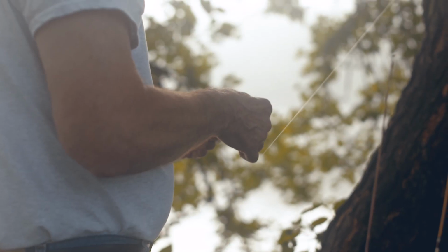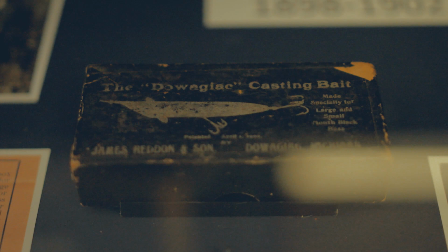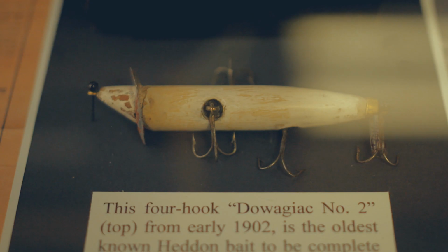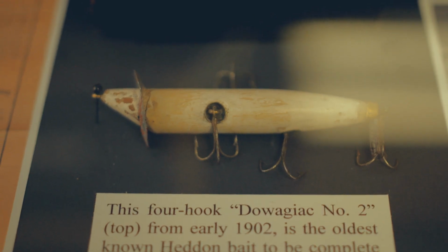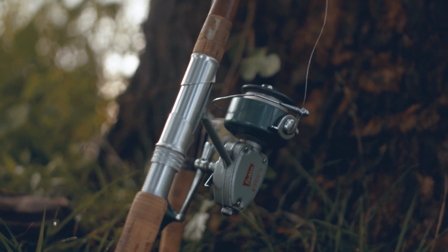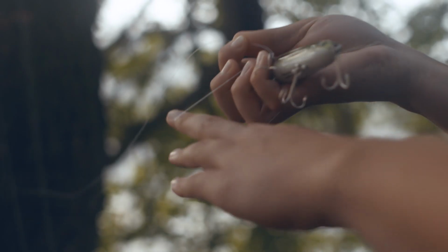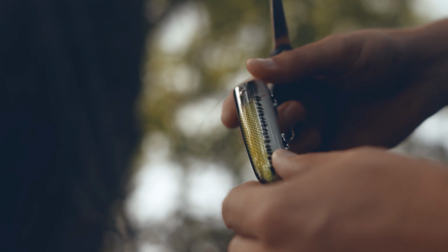And during that winter, he had built 10,000 examples of this bait for sale that spring. In the 8 weeks after the issuing of the patent, he sold out those 10,000 lures in 8 weeks. And it was that explosion of opportunity that he saw that then went on to create the company that we know today.